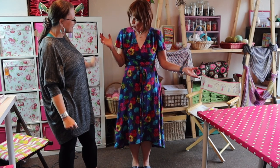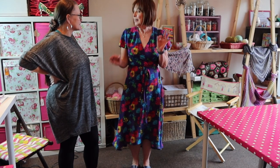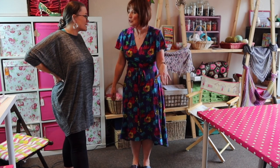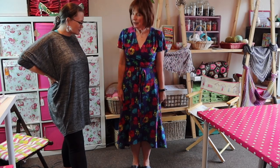So Sian made me do this because when she came to teach the Annette tote bag, she was wearing one of her Eve dresses. And so we got a chance to try it on. That is so helpful because I wouldn't have made it looking at the pattern, but I felt so good in hers. And so I've made my own. Give us a twirl then.